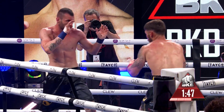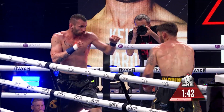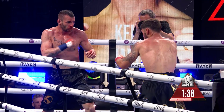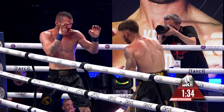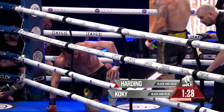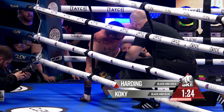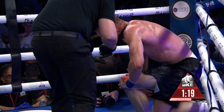Has his wife's name, Sam, on the front of his trunks. Harley and Blake, his two sons, also on the trunks of the Hurricane, Cardiff, Wales' own Kieron Harding. Midway point of this 5-round fight. Yeah, good shot again. If I'm honest, I think he's tiring quicker.